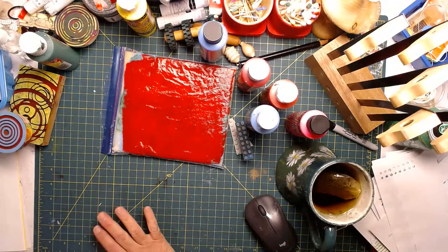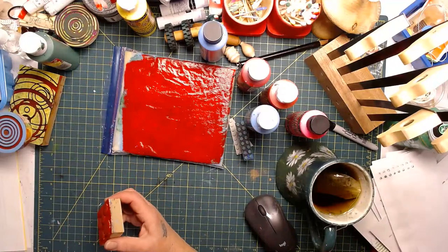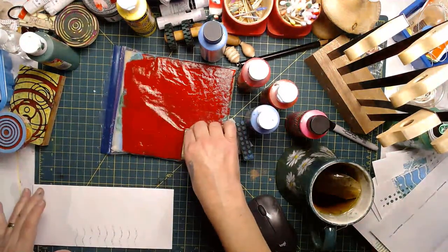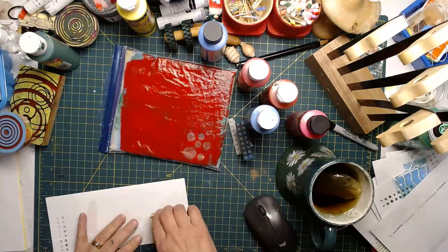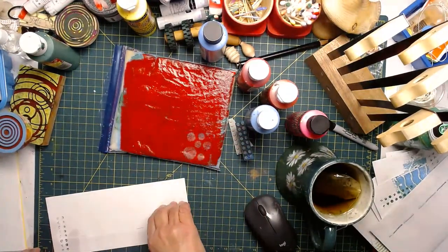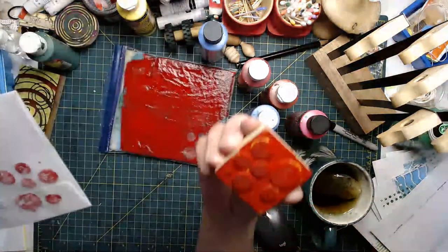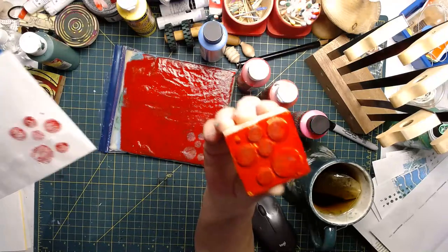Okay, what are we going to use this time? We need something little. How about, let's put red dots on. Red polka dots. These are fun foam circles that I glued onto a piece of wood.